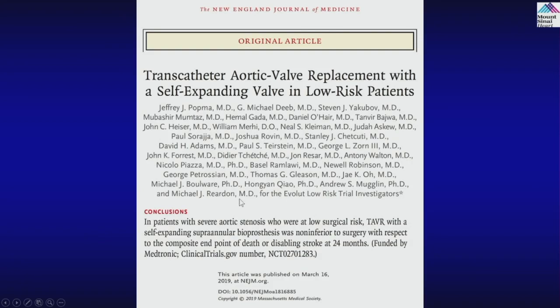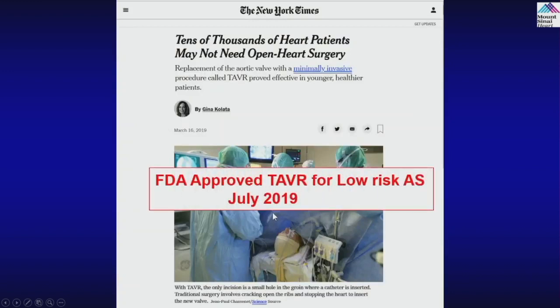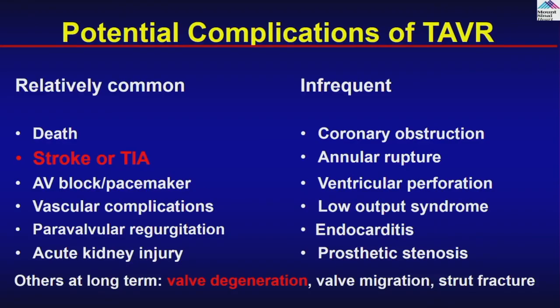Based on that, this was the New England Journal paper that came out with the simultaneous publication, and this was the New York Times, which said that the FDA approved TAVR for low-risk aortic stenosis. This happened in July of 2019, which you have probably heard from us by now, that even low-risk patients will be getting TAVR.